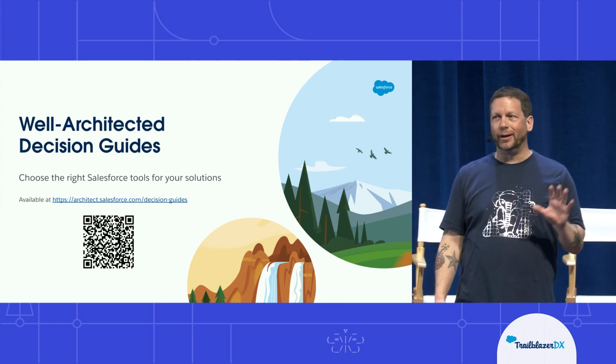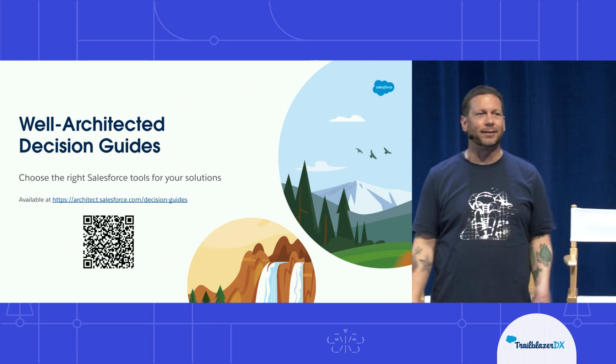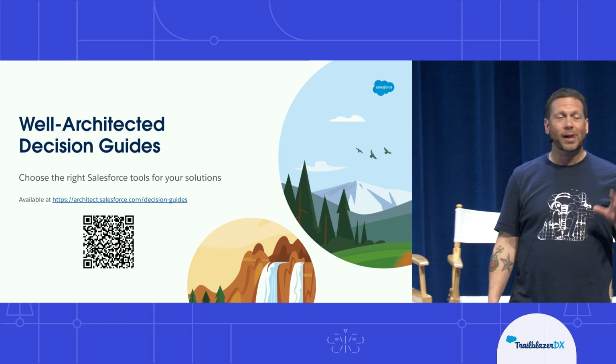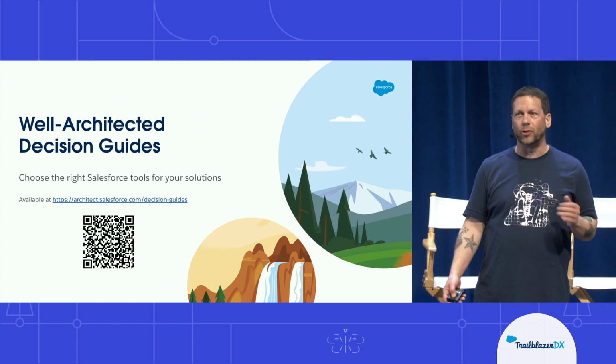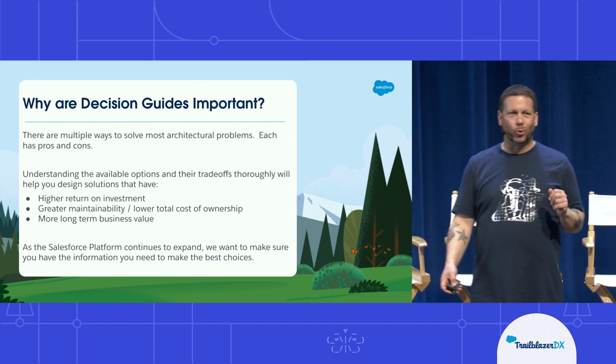I know there have been a couple other presentations that you may have seen throughout TDX about Well-Architected. Decision guides are now part of that overall Well-Architected umbrella. So you're going to be seeing tighter integration with other parts of the framework. And why are decision guides important?